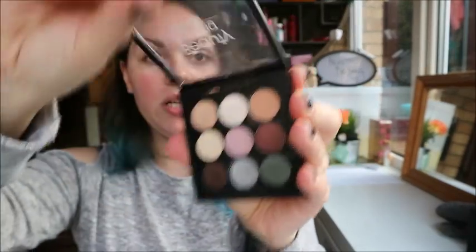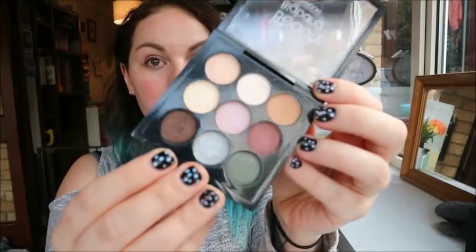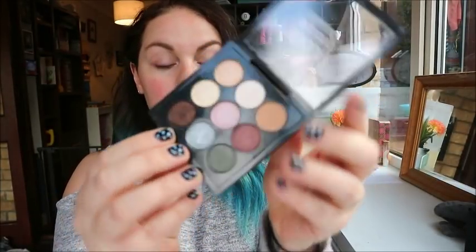And then the second item that I got, this was more out of curiosity, was an eyeshadow palette. It was a £9 eyeshadow palette, and I just wanted to get something a little bit out of my comfort zone. So I went for this one, which is more cool toned. I will swatch them all for you. Again, I've used this already so I can give you guys an idea.